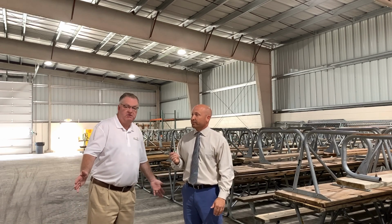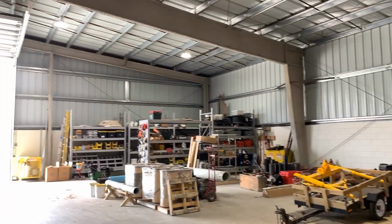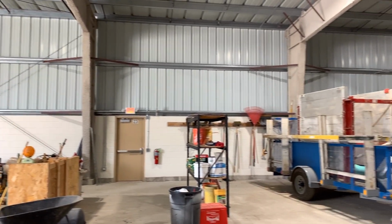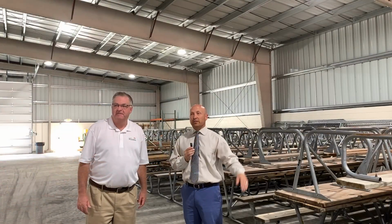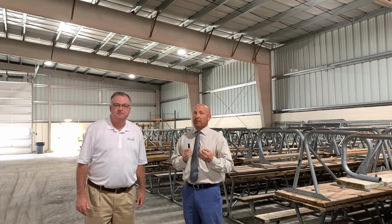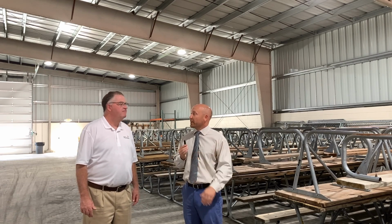And we have also not only just the picnic tables in this vast facility, I'm seeing barricades, we have planters, all kinds of equipment that Public Works uses as well. Absolutely. We've got tires that are utilized for our vehicles that are stored in here as well. So again, keeping those things out of the weather really provides us the opportunity to prolong the life of those things and ultimately save the village a lot of money in the process.